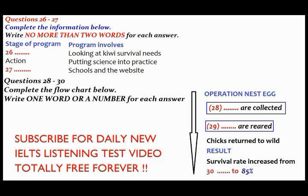And so we have launched the Kiwi Recovery Programme in an all-out effort to save our national bird from extinction. There are 3 stages to this programme. Firstly, we have the scientific research stage. This involves research to find out more about what kiwis need to survive in the wild.